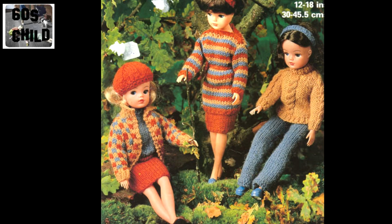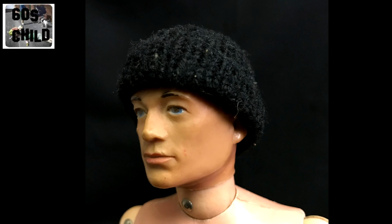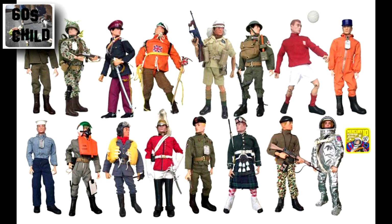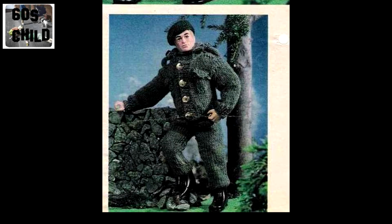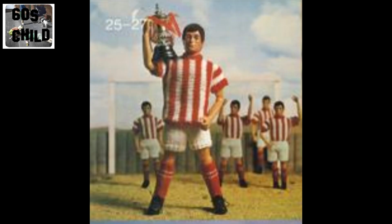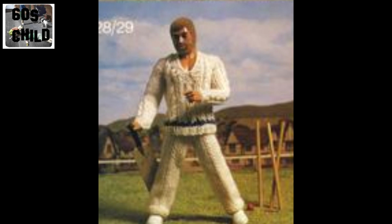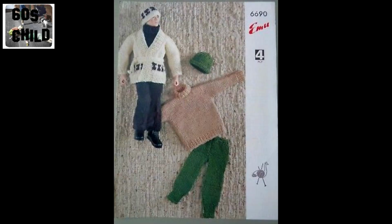But then the worst thing ever happened. They did this. Warning, some of the images contained in the next clip could be very offensive to boys who grew up in the 60s. I mean, a jersey was alright and a bob hat, I could accept that, but this is a man of action. It was embarrassing. They made him look a proper Mary Ann. Knitted tracksuits and trousers. No! I tell you what, none of my action men ever wore homemade clothes like that.